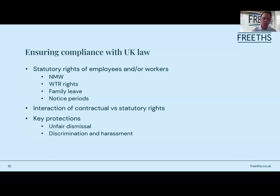And the key ones to consider here are unfair dismissal. At the moment, an employee needs to have 2 years continuous service to bring a claim for unfair dismissal, but the government is proposing to change that, and there is a law that's being consulted on at the moment that's likely to come into force in October next year that removes this need for an employee to have 2 years continuous service to bring that type of claim.